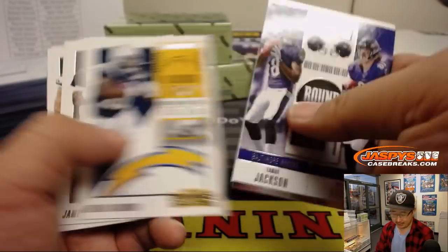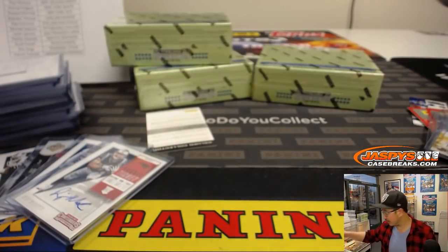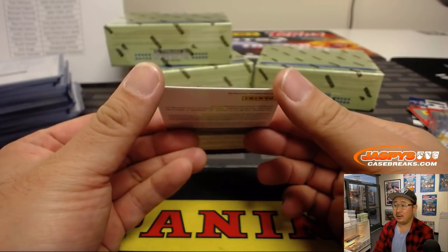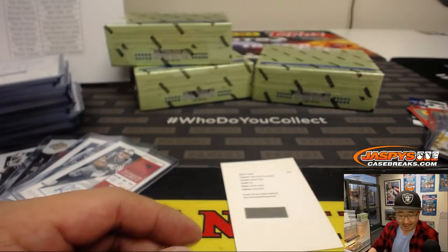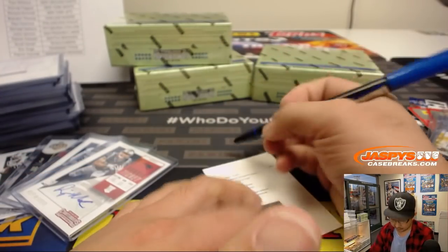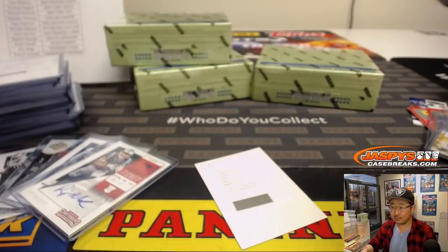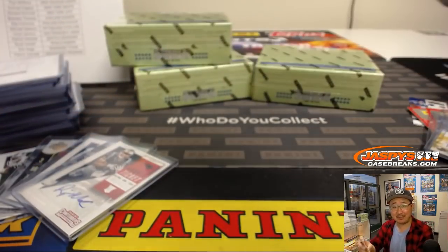Keep that schedule handy. You can pop in whenever your break's about to happen. All right, Derwin James. Another Derwin James for Isaac and the Chargers. No worries, Reggie. I'm sure I'm going to get that same question because these will all kind of look the same. So it'll be like, is this the random team? Is this a pick your team?